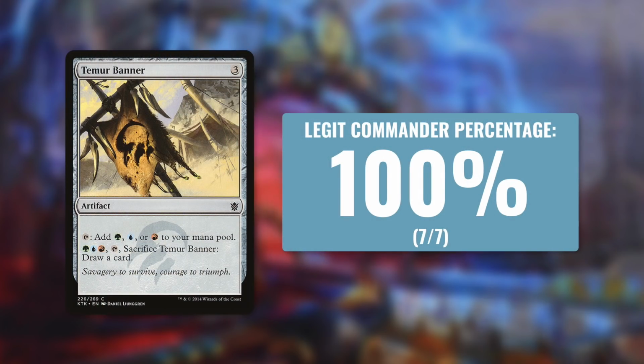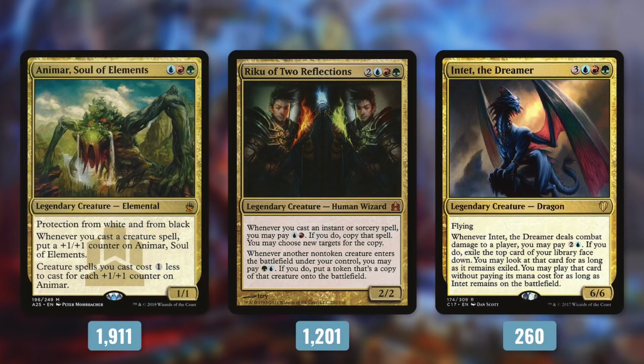Again, there's a tie. So the color identity that also comes in at second place is Temur. And as you might have guessed, it has the exact same legit percentage and the exact same number of decks. The most popular of the Temur commanders is Animar Soul of Elements with 1,911 decks. There's a slight gap between that and second place with Riku of Two Reflections at 1,201. And the closest thing to a flop is Intent the Dreamer with 260 decks. Intent is showing all those other 3-color dragons how it's done.